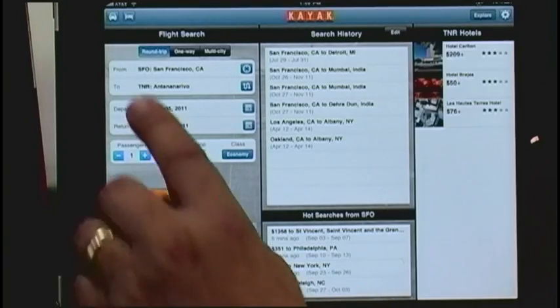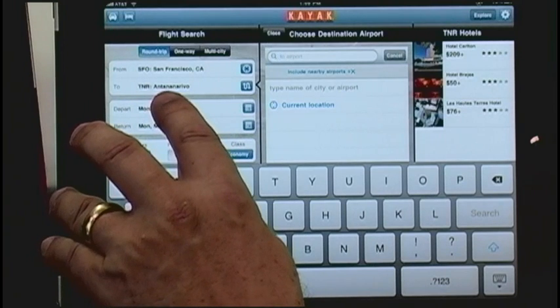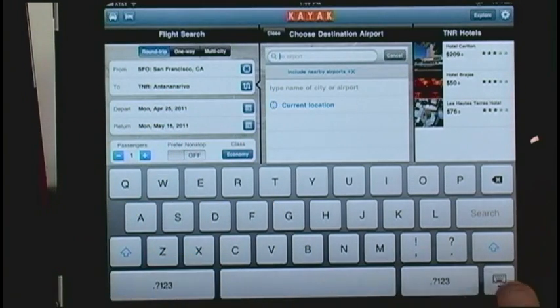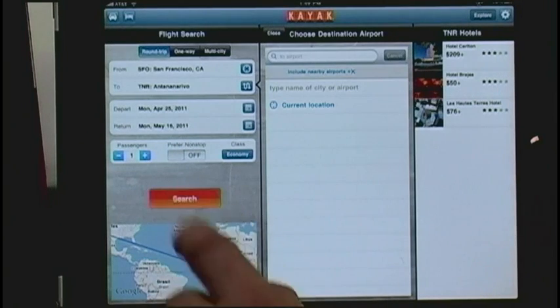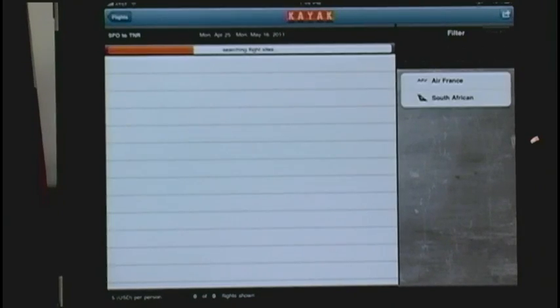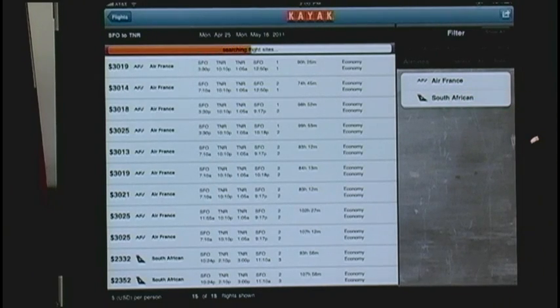So this is the Kayak search, looking for flights from San Francisco to Antananarivo, on the eastern coast. Let's go to Antananarivo. And there's some hotels here. The destination airport. Let's search, shall we? And so it's going to go through and find flights by searching Orbitz, Travelocity, Expedia, Hotwire, Priceline, including also many airline sites. Here's Air France. And that's the great thing about Kayak, it's like an aggregator for all the different options that you have. Makes it a lot easier.